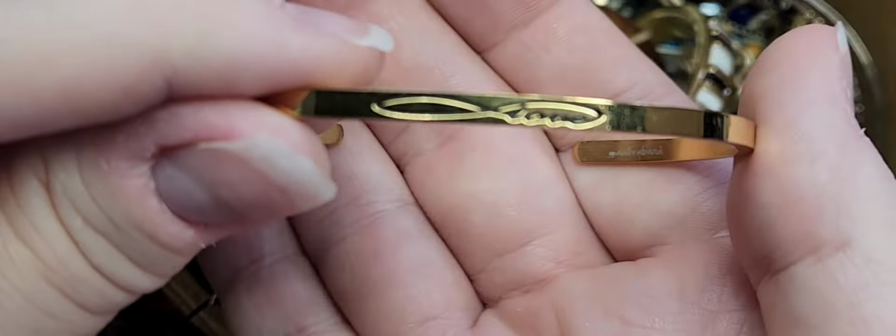It's got, it's very lightweight. It almost, oh, you know what? This is ceramic. So it's dyed ceramic with little pieces to make it look like stone. They did a really good job. Look at that glaze. That's awesome.